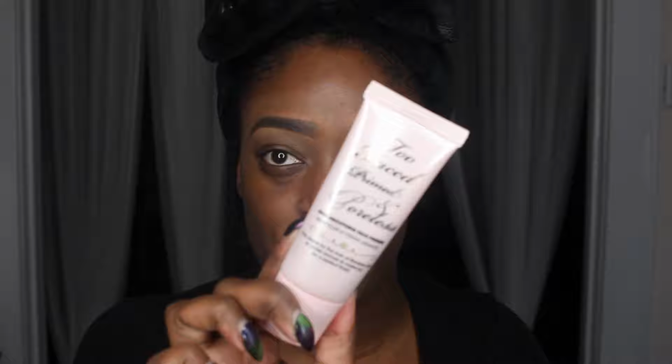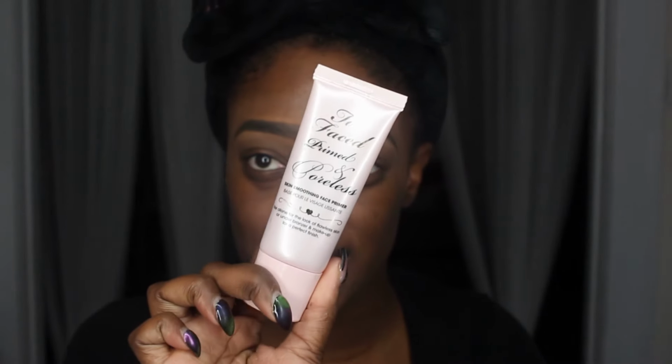So I showed you guys what moisturizer I use, but now I'm going to be using the Too Faced Primed and Poreless Smoothing Face Primer. I'm going to be using this to prime my face. I'm just going to use a little bit, kind of in my T-zone, in my forehead. Oh, let's jump into the foundation.